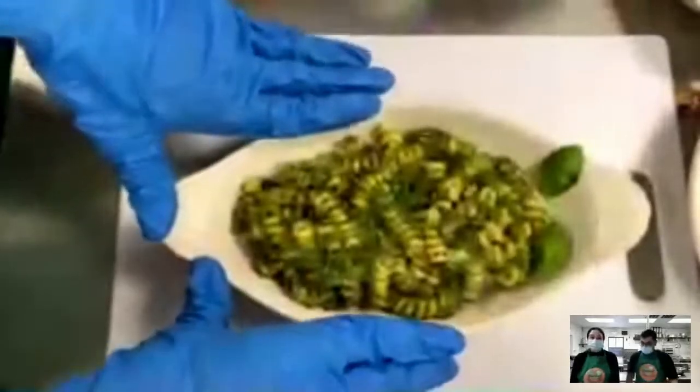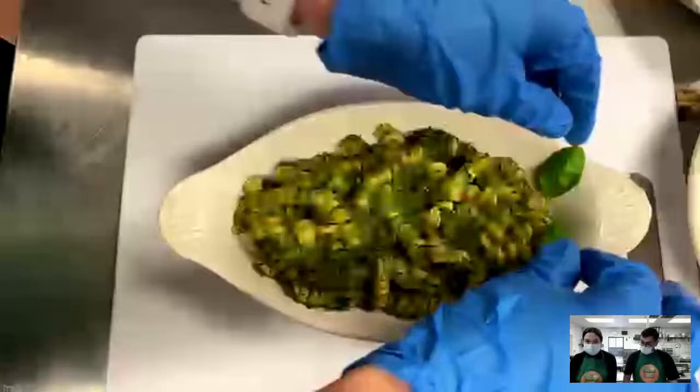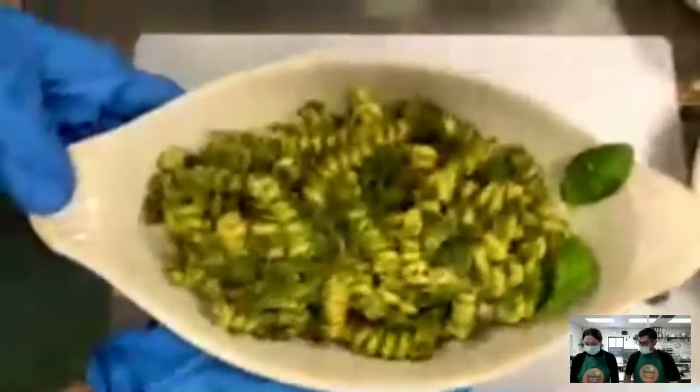Here we mix it with some rotini. It's another type of pasta, but we like this presentation, so we use rotini, but you could use spaghetti or any other type of pasta. And we added some basil leaves again, just to garnish. That looks delicious, by the way. Thank you. And it's very easy to do.